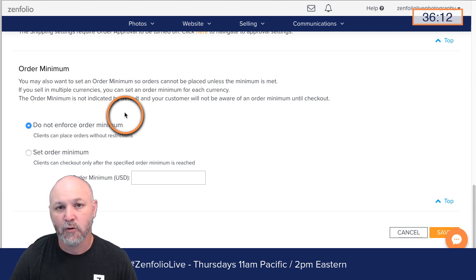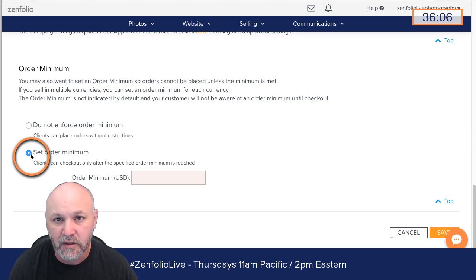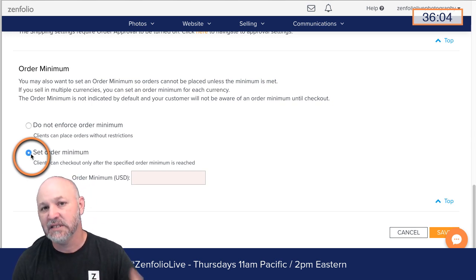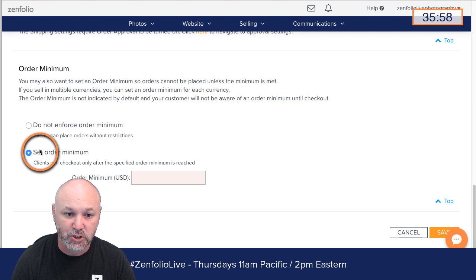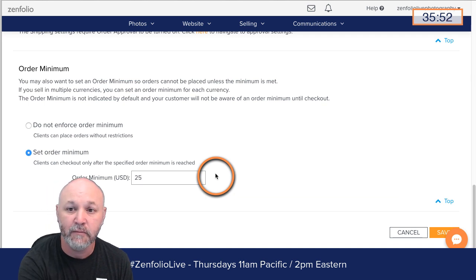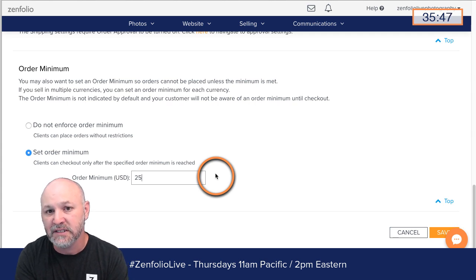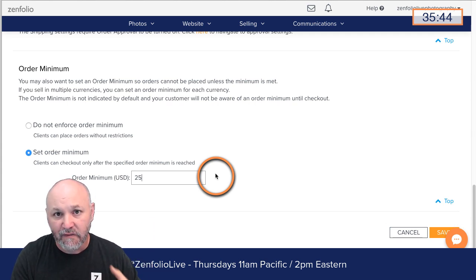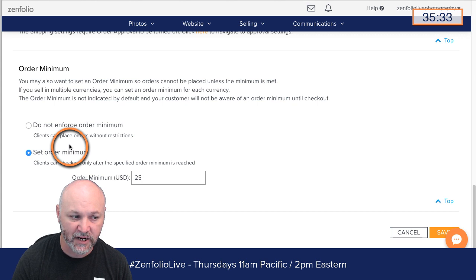But you can set an order minimum, which means you can't just go in there and buy a $10 8x10. You have to at least spend this much money. What you do is set your order minimum to be the price of your cheapest package. So let's say your package is $25. You put $25 as the order minimum, and then you communicate to your clients that you cannot buy a la carte single prints unless you buy a package. That would work, or they would at least have to add $25 worth of a la carte items to their shopping cart before they can check out. That option is right down here.